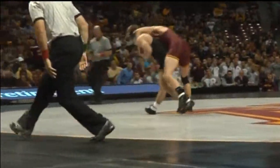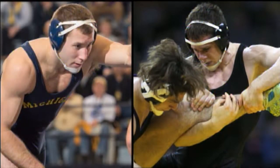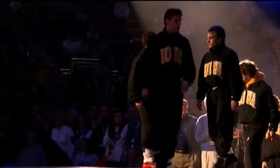And at 197, number 6 Nathan Burak against Michigan's number 8 senior Max Huntley. Burak will be looking for revenge coming off of two consecutive losses.